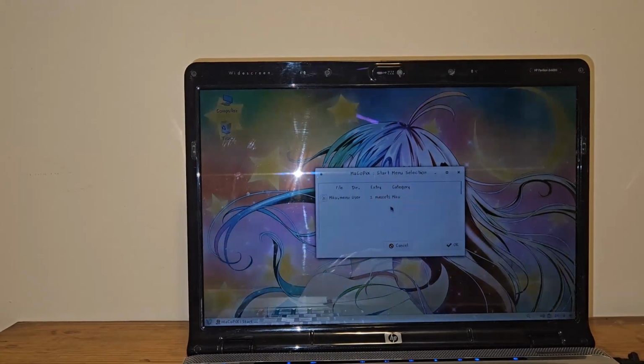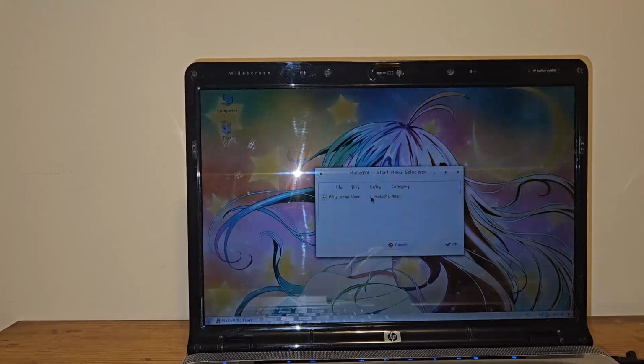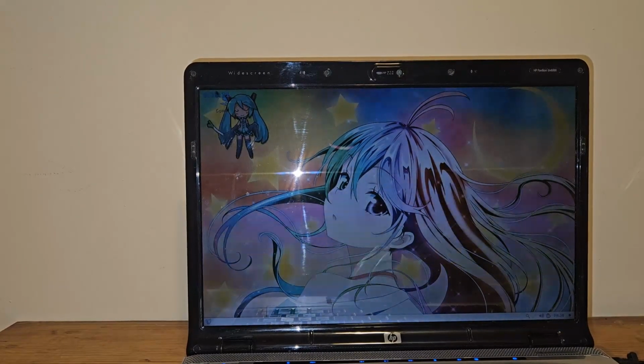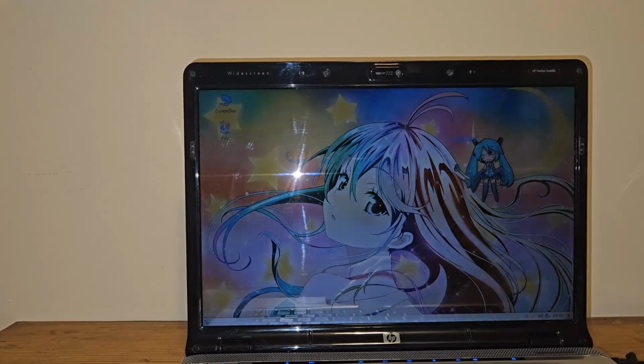Alright, so right off the bat, we can see the Miku menu, it's two mascots, Miku. Okay. Whoa! It even comes with a little mascot for the time. Look at that, guys. That is so cool. Look at her.